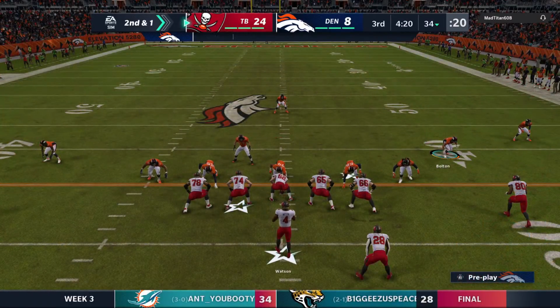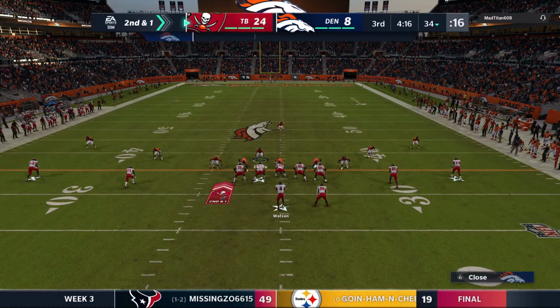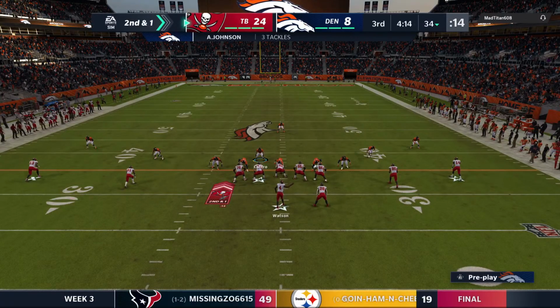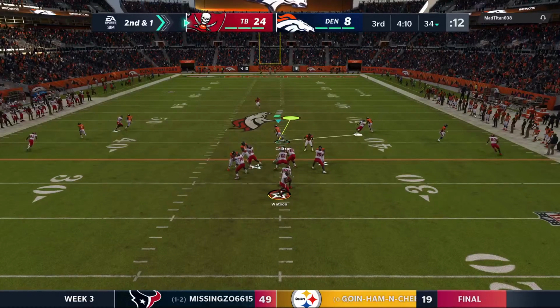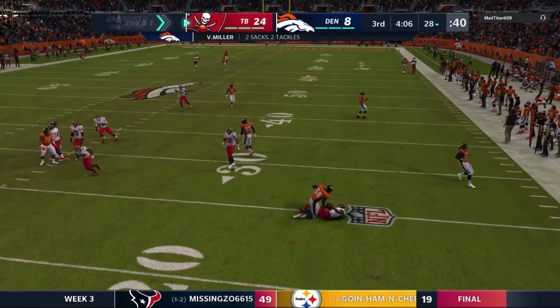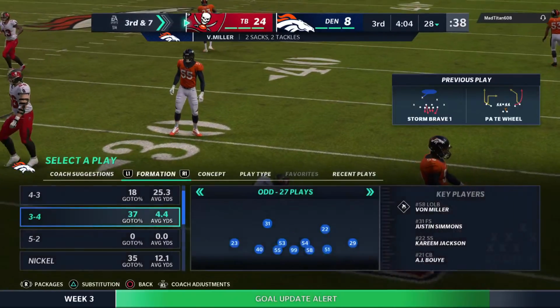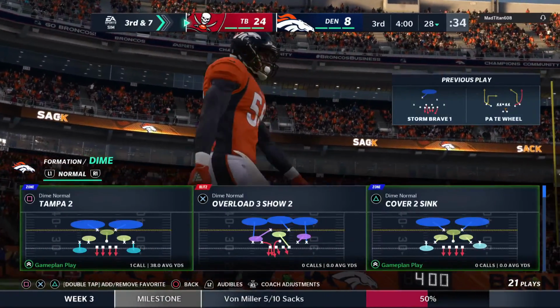Maybe a good spot to take a shot. Here's 2nd and a yard from the 34. Faking the give. Now Watson. Eluding the pressure. And he can't find anywhere to go with it. And he goes down. Von Miller able to record his 5th sack of the season.